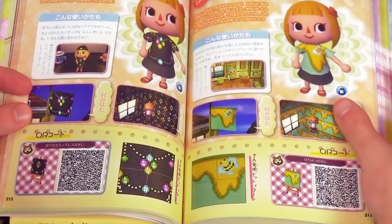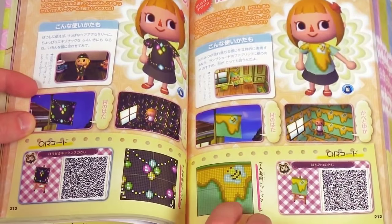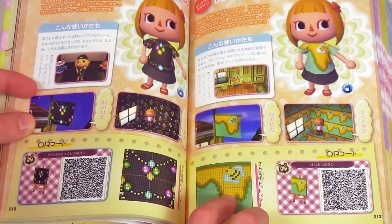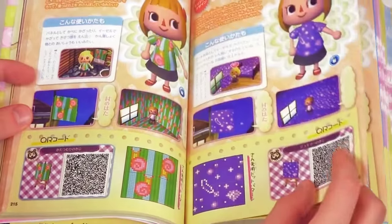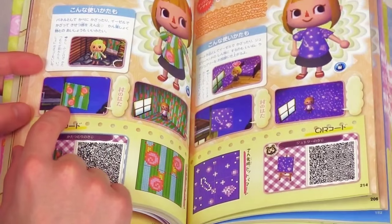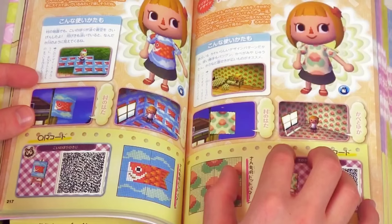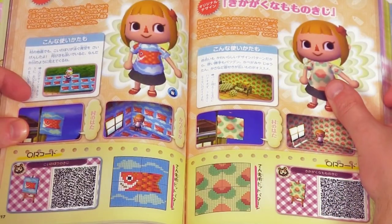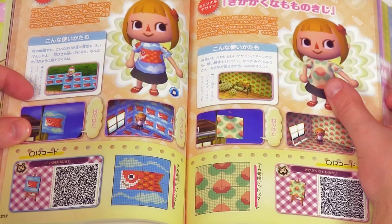Oh, on the right, there's a honeybee on it. That's fantastic. This one has snails climbing up the flag. Oh, I like this one. It's a fish flag. Those are put out in Japan in the spring.